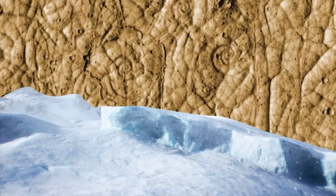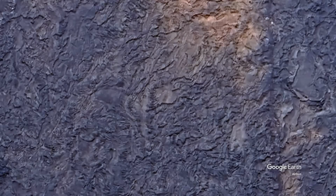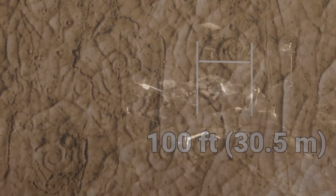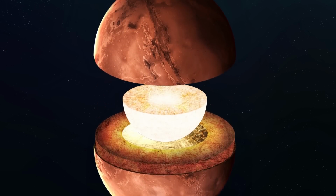by ice-related activities. What's fascinating is these lava coils are like the ones we see on Earth, like those formed by Hawaiian lava flows. These spirals are so well preserved that they were easily overlooked before. They range from 16 to almost 100 feet wide and are subtle, blending into the dusty Martian landscape. These coils can teach us a lot about Mars's composition, especially its crust and mantle. We still don't know much about those.